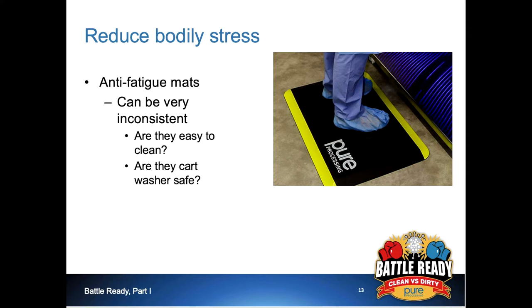So if you're thinking about replacing your anti-fatigue mats, I encourage you to think about a couple of things. Are they easy to clean? A lot of people prefer to have perforated mats. If you do, carefully consider how you are cleaning the mat. Are you just spraying it, or are you just mopping the mats? It's really not an effective way to clean perforated mats. There are anti-fatigue mat options, though, that are cart washer safe, and those are especially nice in decon departments.